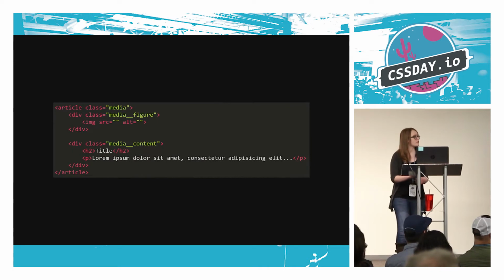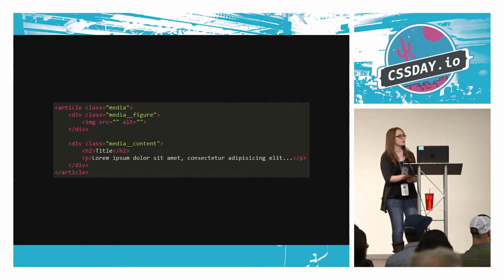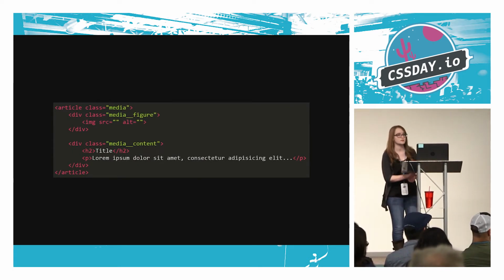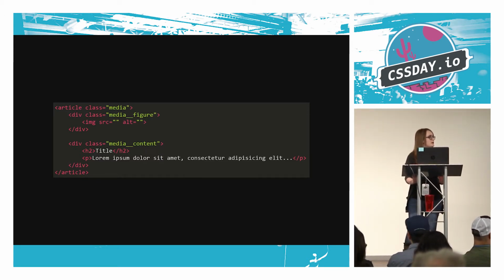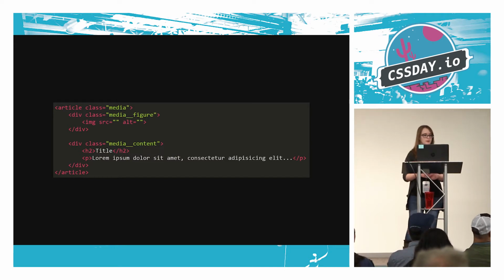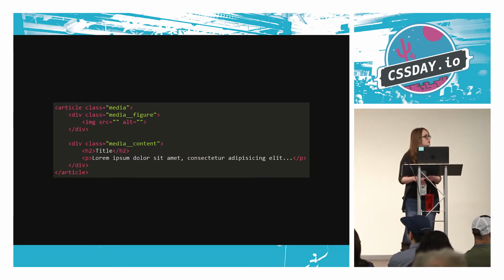So this is our markup for that. It's pretty straightforward. Can you guys see that all right? Good. We're starting with a wrapping element, and in this case, I've made it an article. You could do a list item, an anchor tag, a div if you really want, whatever works best for your context. Within there, I have two wrapping divs, one for the image and one for the content.